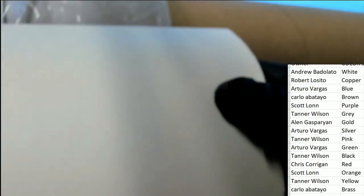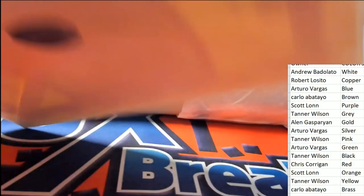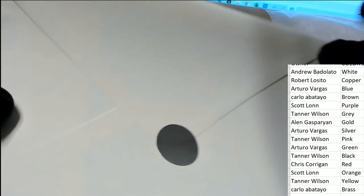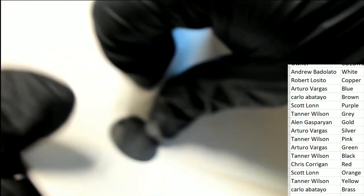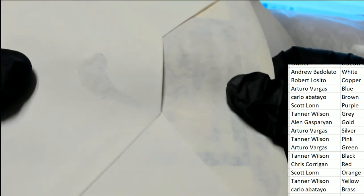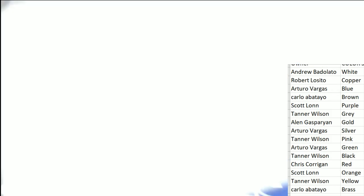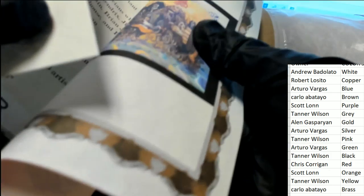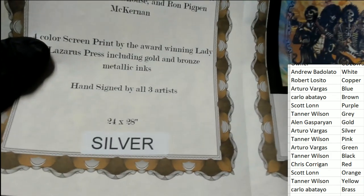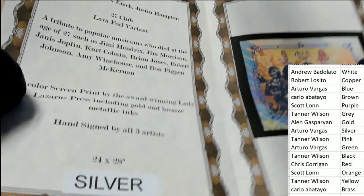Okay, Merv, I'll be able to help you out in just a minute right after the box break. We actually have the winner inside this envelope. Oh my, it's inside of here. This is going to show what is inside the tube, and it's going to show the color spot that is matching one of the owners in the break. Good luck, everybody. It is silver that hits in the rip. Silver for Arturo.